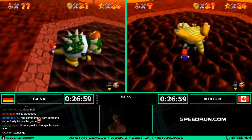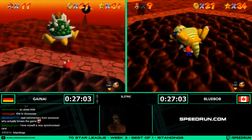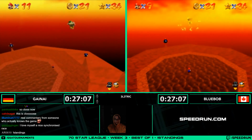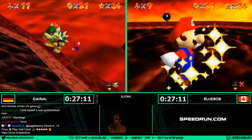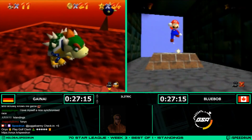Right away when we're getting upstairs, you got the most RNG heavy star of the run with Wet Dry Roll 100, and of course TTM, which is basically Tippy Light. Gainai missing the throw here. That's rough. Just a little late, and with that, that is the most costly Bowser throw to miss because he's got to realign his QPUs.